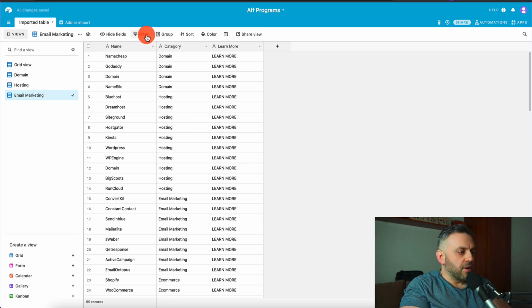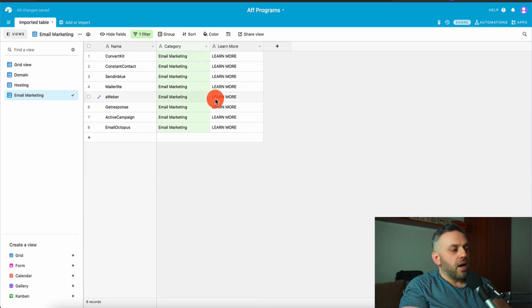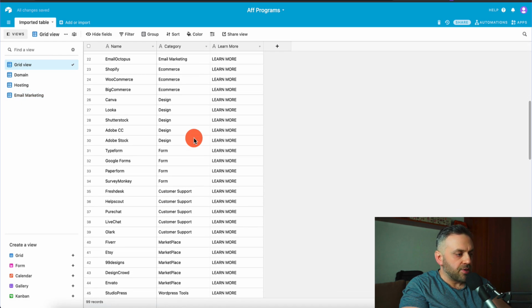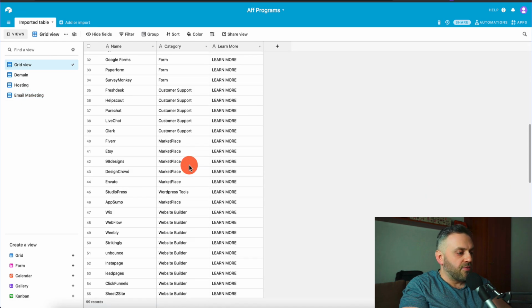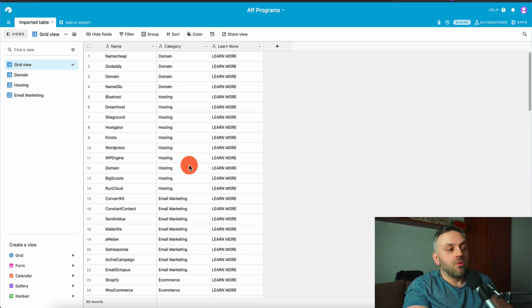Okay, and then we are going to filter by where category is email marketing. Email marketing. Okay, and now we have three views. Obviously, there's a lot more categories. We have e-commerce, design, forum, customer support. There's all of these tools that you can promote. You have a lot of options. That's the beauty of this method.